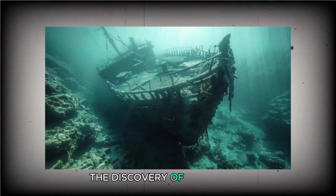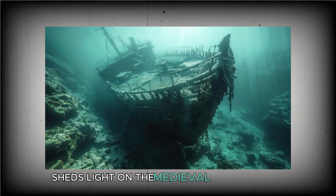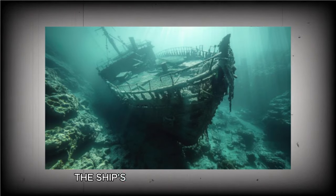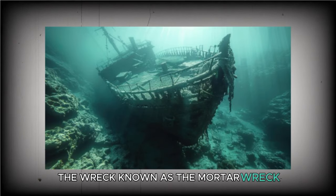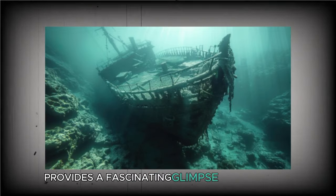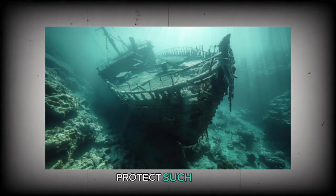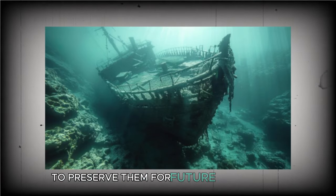The discovery of this wreck sheds light on the medieval trade routes and shipbuilding techniques. The ship's excellent preservation offers a rare opportunity to study a piece of maritime history that had been lost for centuries. The wreck, known as the Mortar Wreck, provides a fascinating glimpse into the past and has raised discussions about the need to protect such sites to preserve them for future generations.